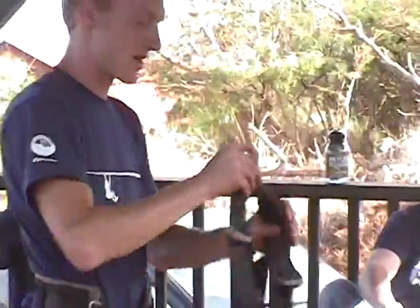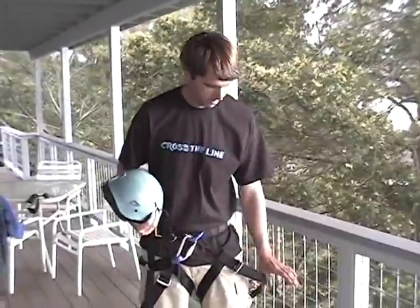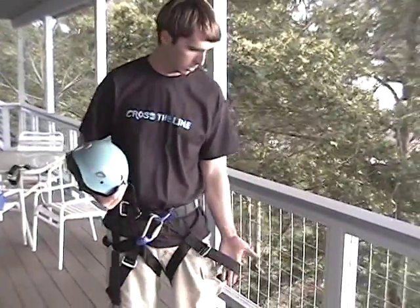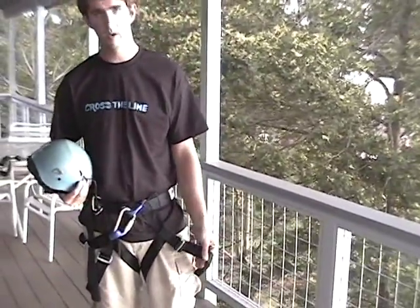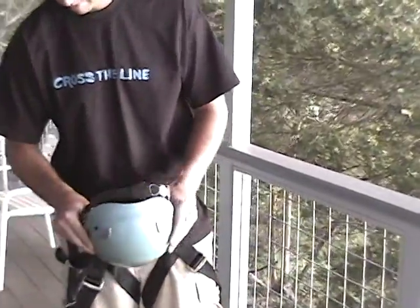What are the main equipment you wear? Okay, basically, we wear a Type 2 swimming harness made out of 2-inch nylon webbing. Stuff is just like what you have on your seatbelts. Can hold 5,000 pounds.